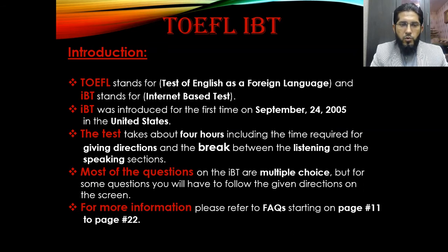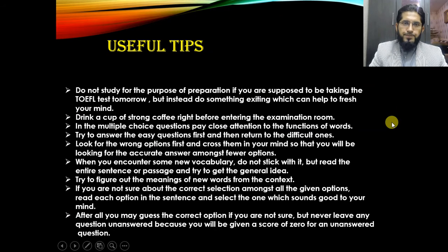Okay, but for some questions, you will have to follow the given directions on the screen. For more information, please refer to frequently asked questions starting on page number 11 to page number 22, if you use the book for TOEFL IBT preparation class, Barron's 12 or 13 edition. So there, from page number 11 up to page number 22, you can find all the information that you need. And that section can answer all of your questions regarding the TOEFL IBT exam.